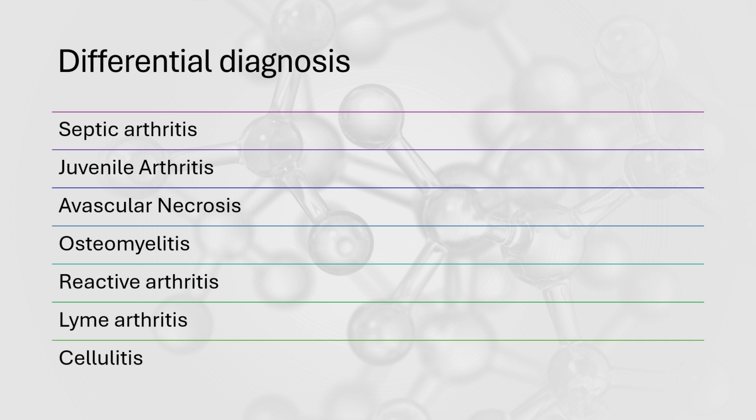Avascular necrosis, because we have a patient with a history of sickle cell disease, so we need to put this on. Also osteomyelitis, super important. Reactive arthritis is not common in children. Why? Because it's mostly seen with sexually transmitted diseases, for example chlamydia and gonorrhea, and you don't expect a 7-year-old patient to be sexually active. And we have Lyme arthritis, super important. Always put Lyme in your differential because it may be Lyme, and you cannot detect it until you do one test, which is the serology for Lyme.